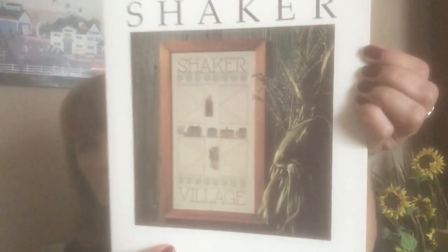But the charts, she has some hard to find charts, maybe some out of print charts, at some really good prices, I think. And if you spend $35, I think it is, it's free shipping. And like I said, right now, the sale on the flosses, the more you buy, the less it is per skein. So the charts that I found, that I was so excited to find, the first one is by Cedar Hill, and it's called Shaker Village.